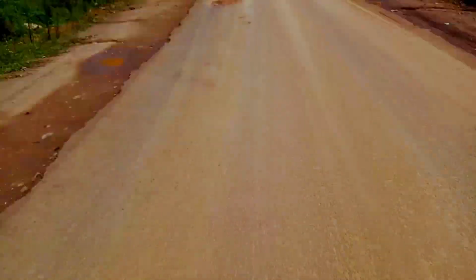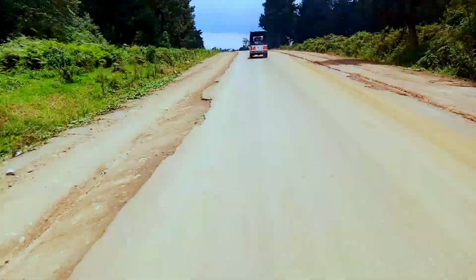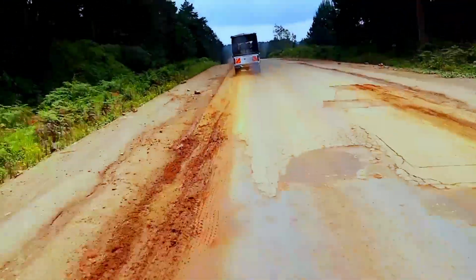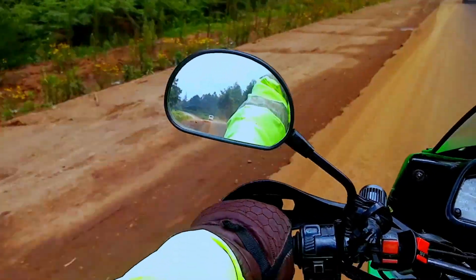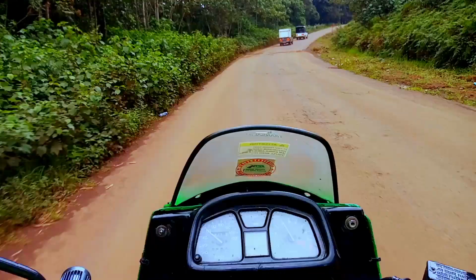You see that this road is deserted. It is just me and the other guy with a pickup truck. Completely deserted. But this road looks horrible. Potholes all over the place, and it is in the middle of the forest. This is not the place to come and test your top speed.